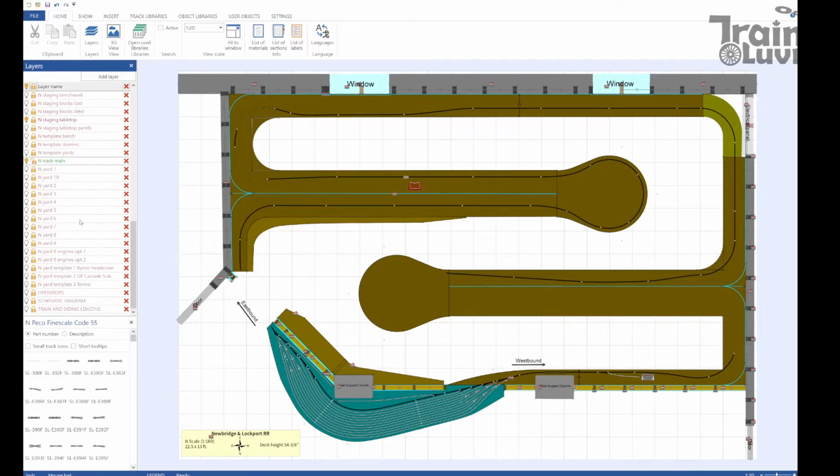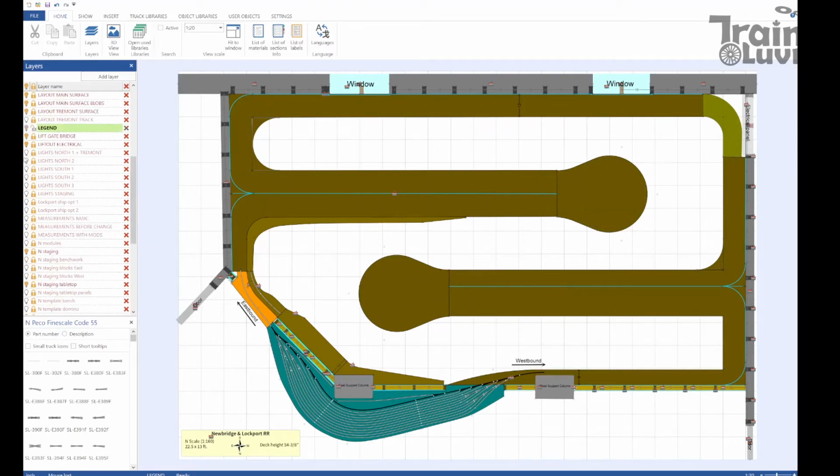I'm struggling. So let's just turn on the door entrance here. I've actually made this a lift-up bridge. It's a lift gate, and you'll see in the videos how I've done that. This is a lift-up section that provides access to the electrical panel. So what I wanted to do actually is turn the main line off, and I'll turn the layout design elements on.